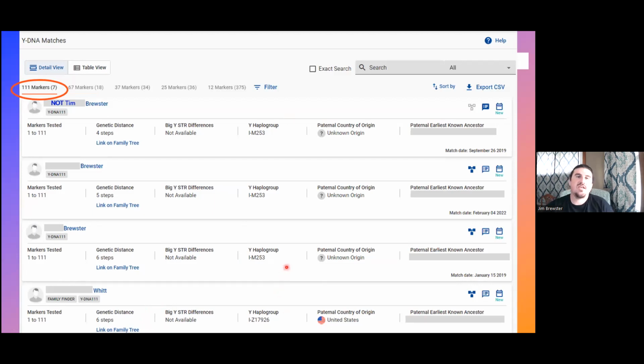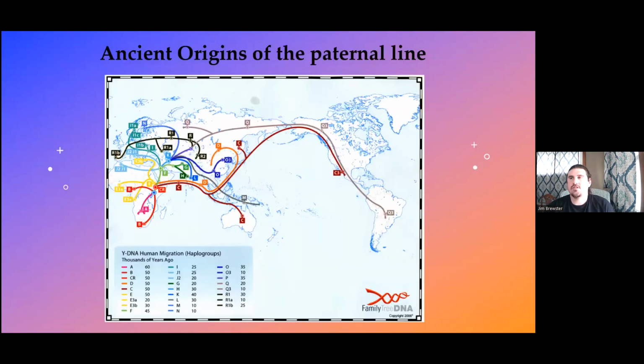Now, one thing that you see here is that it lists a haplogroup. So a haplogroup is essentially a migration route out of Africa. So it's going to look something like this. Now, it's out of Africa because the oldest humans that we see in the fossil record, and that lines up with the genetics of the people that we see around the world today, are found in Eastern Africa. And this was hundreds of thousands of years ago. And from there, they spread all across the world.